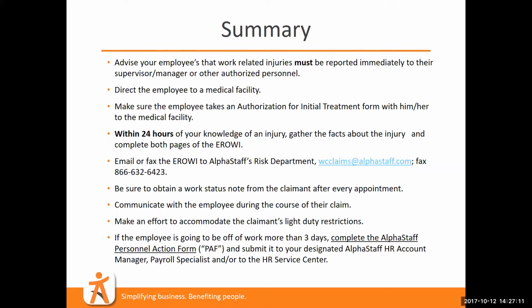I'm kind of a stickler for summaries, so just quickly, the injuries must be reported. Employees need to know. Direct them to the approved medical facility. Make sure they take that authorization for initial treatment with them. Make sure that within 24 hours that EROWI is completed. Like Diana said, use that email address because three people are there and someone's sure to get it. Be sure to get that work status note from the employee after every single appointment.